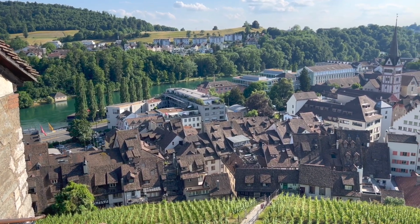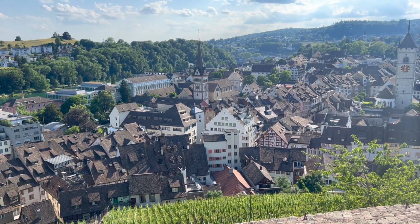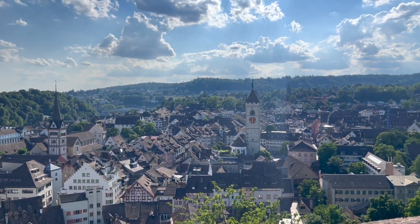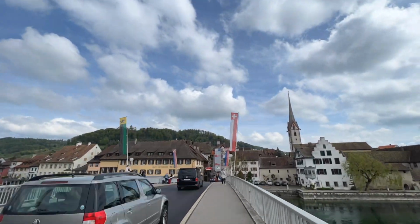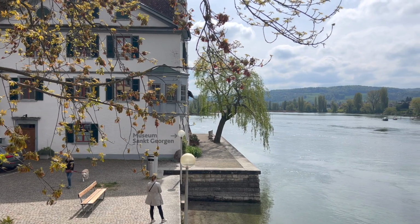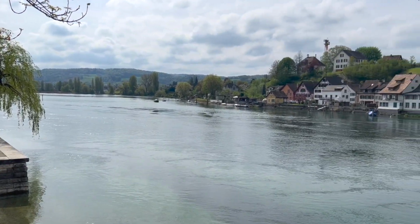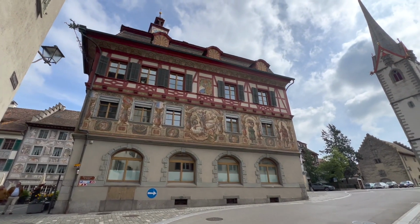Just outside the town, visitors can explore the tranquil countryside dotted with charming villages and vineyards, providing a serene retreat from the bustling urban life. For example, our trip led us to one of the most enchanting places, the medieval town of Stein am Rhein, where you'll want to allocate at least a couple of hours to fully immerse yourself in its beauty.